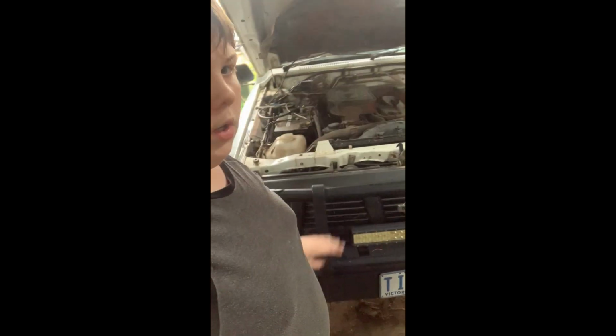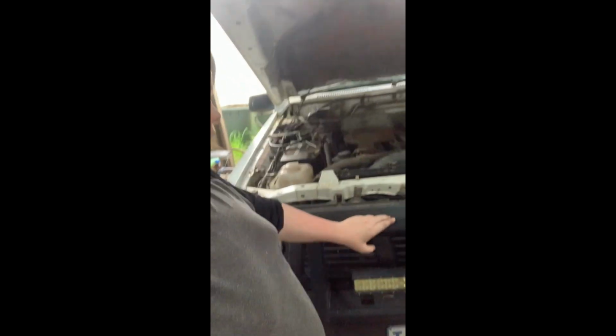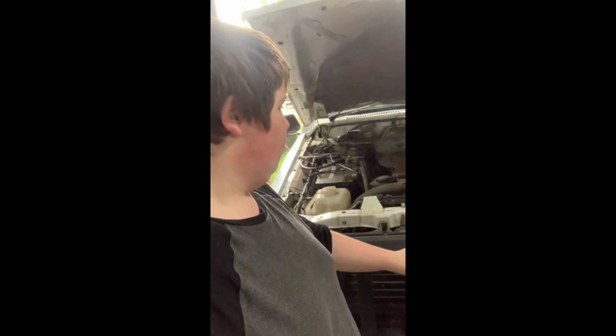Alright, that's it on the Patrol. We've done a decent job on it today, I would say. Hopefully we can get it sorted. It runs, but it's just got a fuel leak, so it's pretty bad fuel mileage.